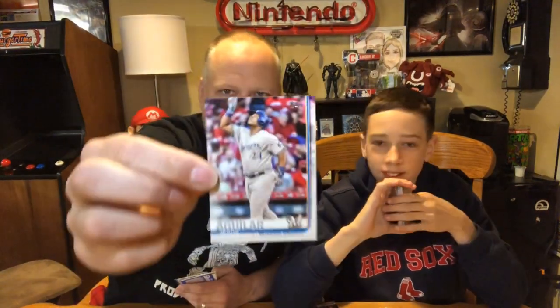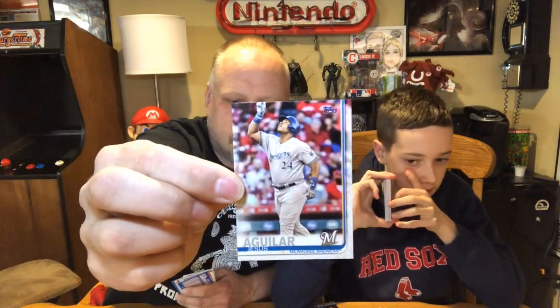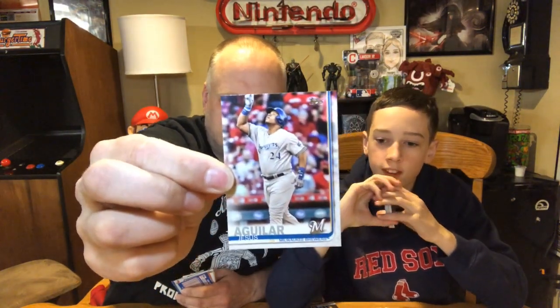Yeah. And this is an issue I have with Topps when they do the editing. This is Jose Aguilar for the Brewers. I mean, there is zero reason, Topps, to crop out the top of that card. You could at least get rid of a little bit of his legs just so I get that finger. Get the finger in there. I mean, he's pointing up. Come on, that's bad editing.